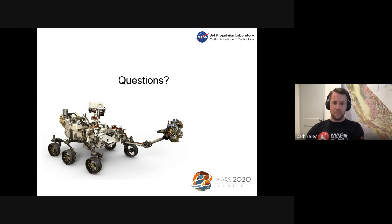One of the key objectives for Mars 2020 is to begin Mars sample return. So we have this rock coring drill that's going to collect several dozen samples to leave behind for a future mission to bring back to Earth. Part of that process is also making sure that anything that we discover in those samples that we bring back to Earth is not something that we inadvertently brought with us.